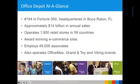Okay, so we're the 194th in the Fortune 500. We're headquartered in Boca, Florida. Approximately $14 billion in annual sales. We operate out of 1,800 retail stores in 59 countries. Award-winning e-commerce sites. We employ about 49,000 plus associates, and we also operate under the Office Max, Grand & Toy, and Viking brands.